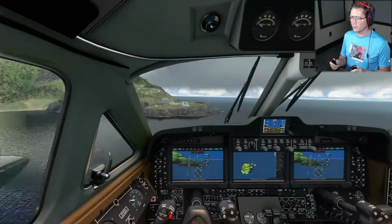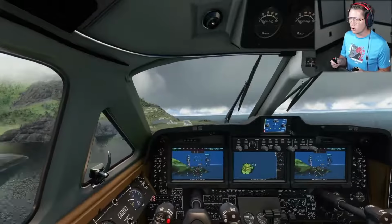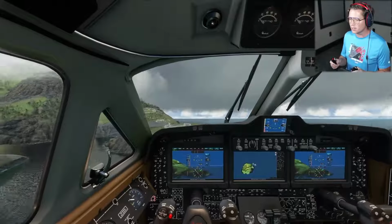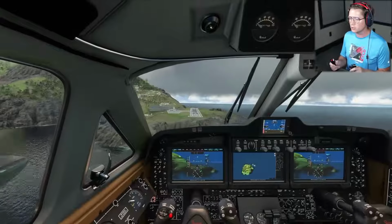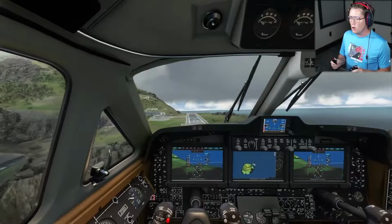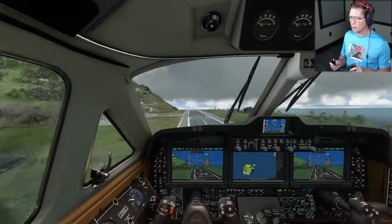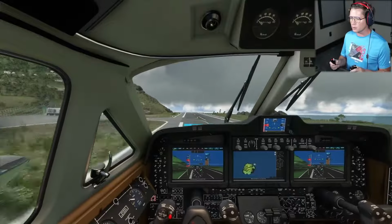We've killed all the power. We've got our flaps down, our airspeed's down below 100. We're almost at stalling. It seems like our altitude is pretty good. We still might be a little bit high, so I'm gonna drop it a bit more. Pull up, pull up, pull up. Let it drop, pull up, let it drop, pull up.